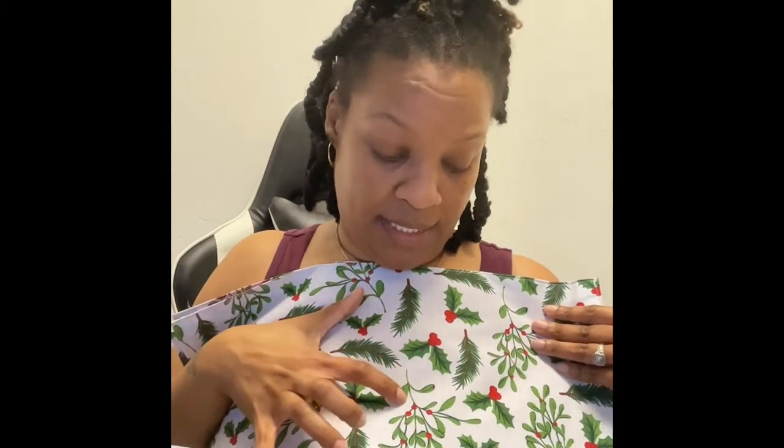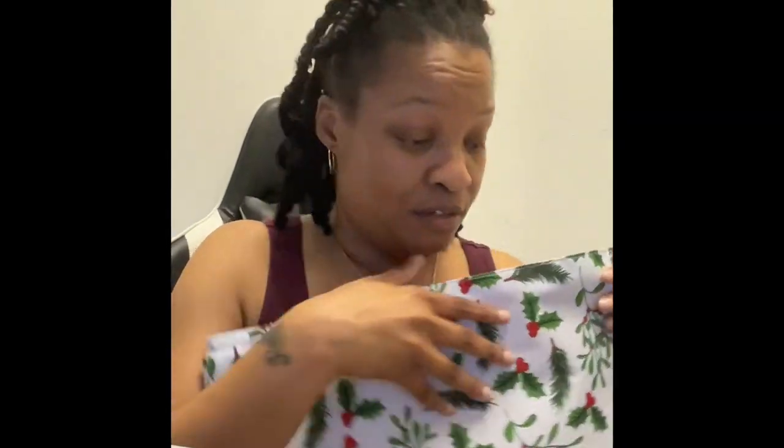Oh, here's a Thanksgiving dish towel. It just says gather on it. Pretty, pretty. And then we have Christmas placemats to go on the table. So it has the holly, and I guess this is mistletoe. I don't know. And it has a red back. I don't even know what mistletoe looks like.